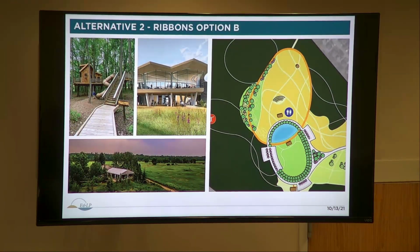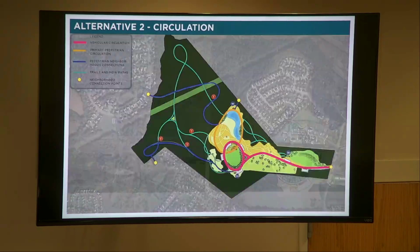So just some examples of the nature play moving more into the tree line on the upper left there. And the other image on the upper right is an example of what you might have for a future arts culture center out there. If it's something really open and transparent, I think an architecture team would love the opportunity to come up with that kind of structure for the site. And then the lower left, more of a pavilion out in space that could take shape here.